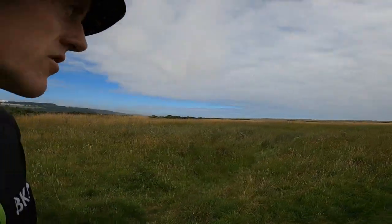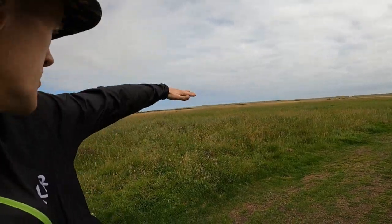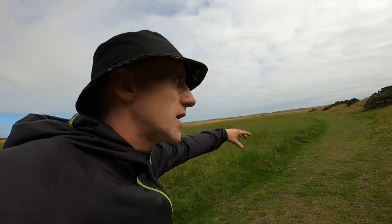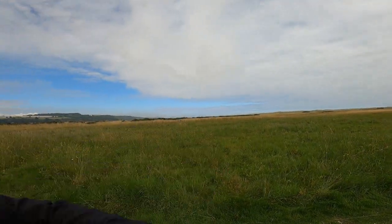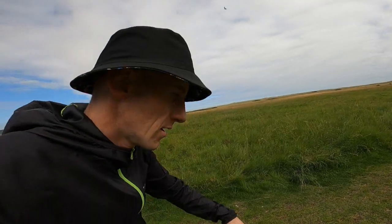So check it out, folks. You can see how we've now come out onto this kind of flat plain at the back of the sand dunes, and this is where the little machine gun bunker was. It could be hard to find at this time of year, because I'm not even sure exactly where it was. I know it's just in this area somewhere. But yeah, the landscape here, you can see how far they would have seen, and they would have gotten an excellent shot on anybody that was trying to invade the land.